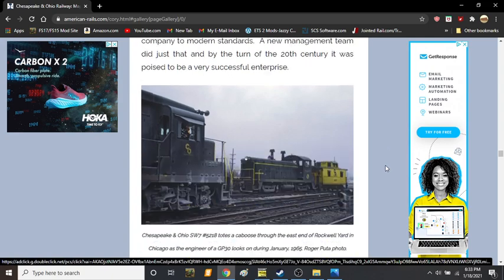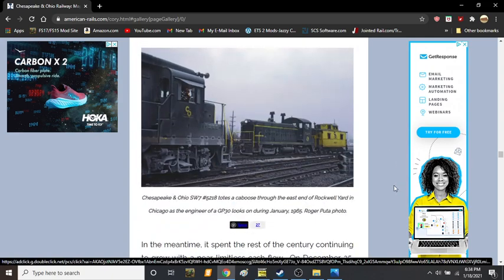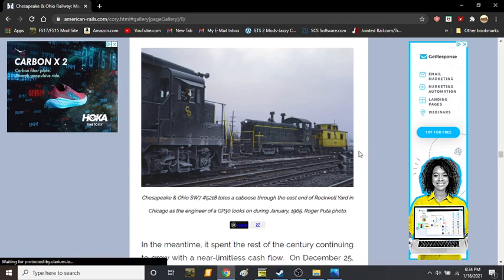Here we see another picture of a C&O SW7 number 5218 with a running light and a C&O caboose through the east end of Rockwell Yard in Chicago as a GP30 idles during a cold January day in 1965.